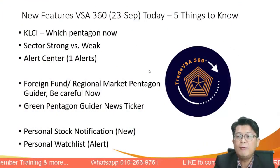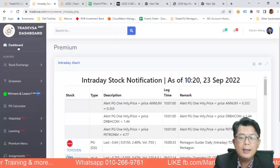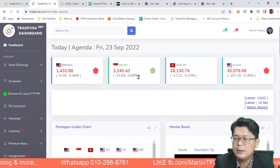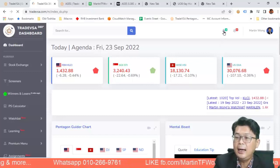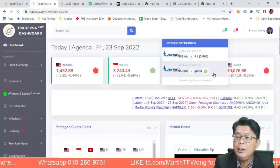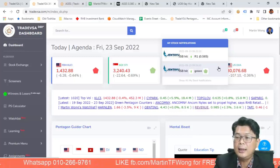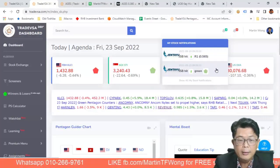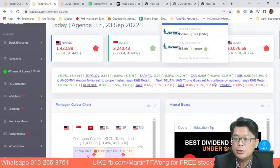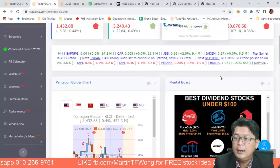But let's take a look at the 5 things you need to know for VSA 360 this morning. So far, let's look at the KLCI dashboard that we have. The market is still down 6 points, and you can see I have Jintayu hit R1 and just turned green Pentagon last night. This was on the 23rd, actually 925, green Pentagon and R1. So that's good, but I actually entered much earlier. I will share with you one of these stocks, and these are the stocks that I have on my list that you can see.